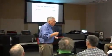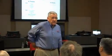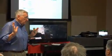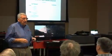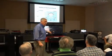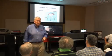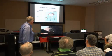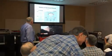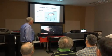How many of you are familiar with Cinerama? All right, this is something that when I first saw it in Minneapolis, where I was brought up, I went nuts. I loved it. Cinerama had a very deep curved screen. What do you notice up there about the red? We have left, center, right, right surround, left surround.